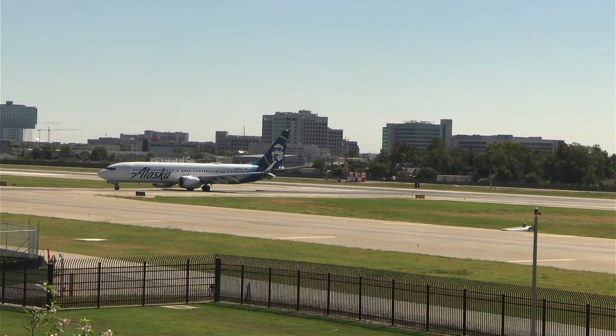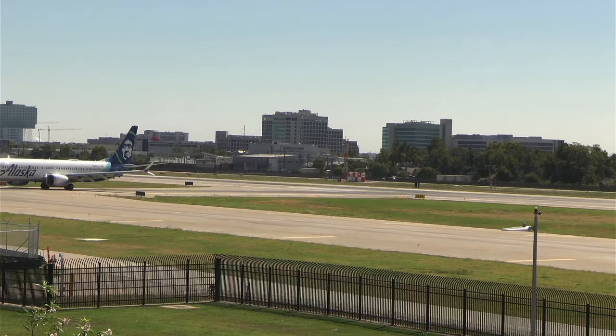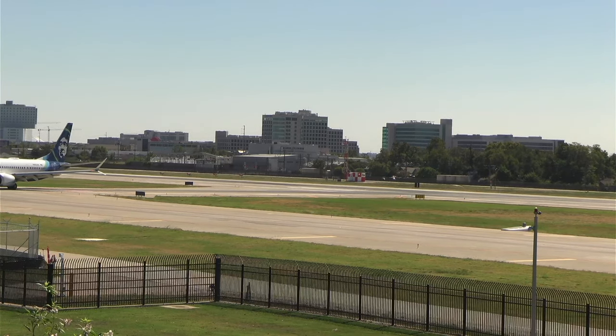For the JetBlue, I would probably say the Celtics then. The Celtics logo, or the Celtics JetBlue plane is really sharp. So yeah, the Celtics.